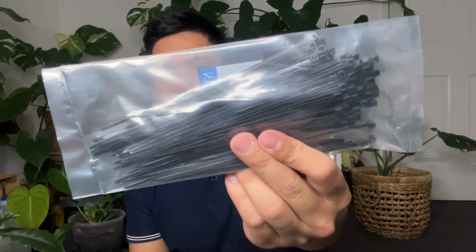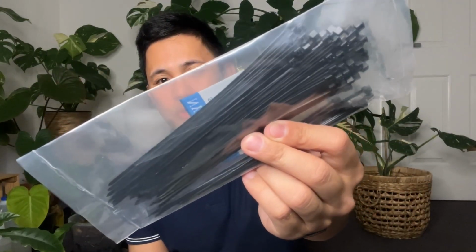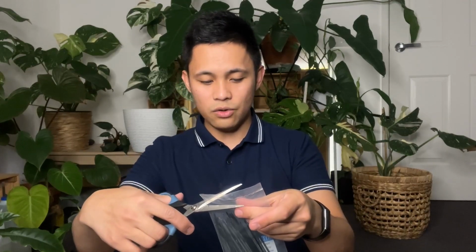Now this one is really skinny, as you guys would probably see there on your screen. It's super duper skinny, but it's just going to be enough for what I need. So let me actually try one out to see whether it's actually good. All right, so let's open it up. This doesn't look like those cable ties that I'm used to using, but it looks quite okay. All right, and that's actually fine. And it's pretty strong and durable too.